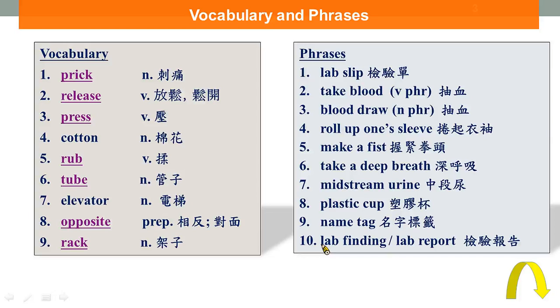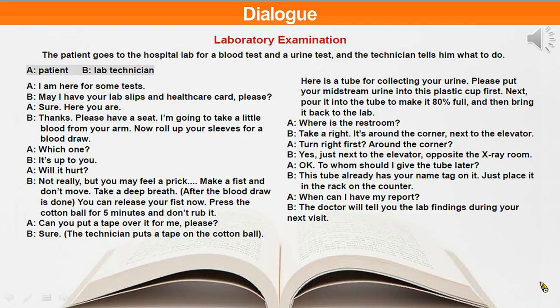Now we are done with the word study. Let's move on to the dialogue. Let's listen to the dialogue first.